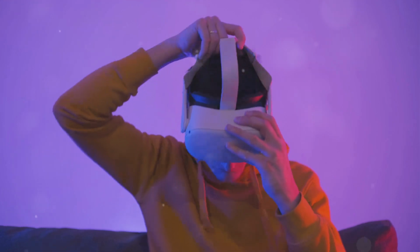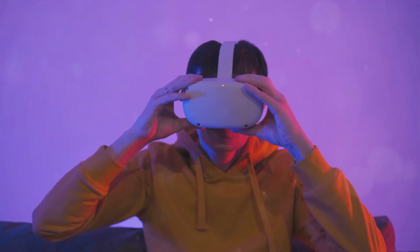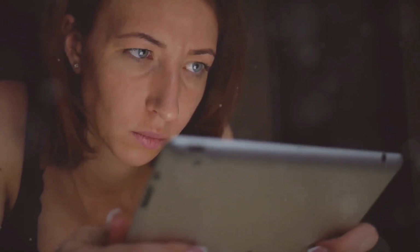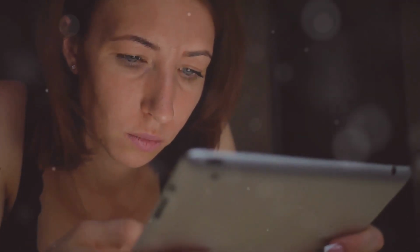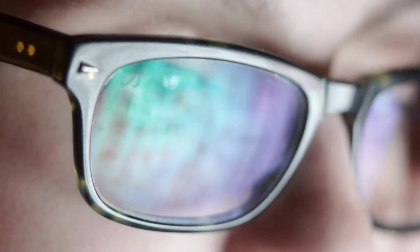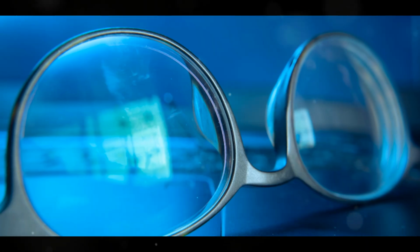Let's talk about blue light, the silent disruptor of sleep. Blue light is a high-energy light wave emitted from screens, and it can interfere with our sleep-wake cycle by messing with our melatonin production. Luckily, many devices now come equipped with low blue light filters or night modes. These features adjust the screen's color temperature, reducing the amount of blue light emitted without making the display look too yellow or washed out. It's a simple but effective way to reduce eye strain and protect your sleep, especially if you're like me and love to tinker with your devices late at night.